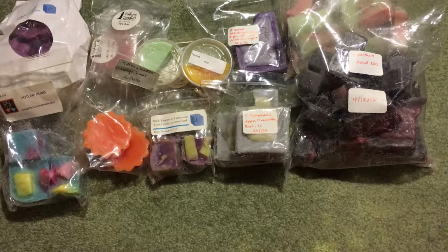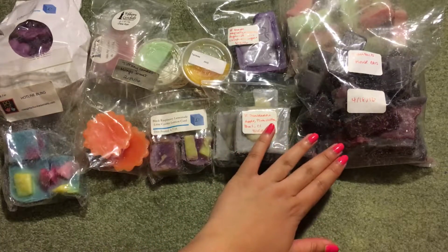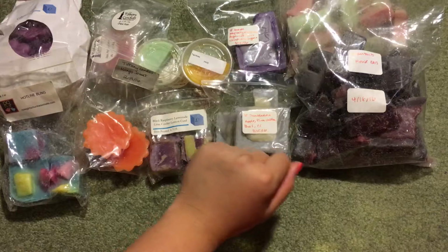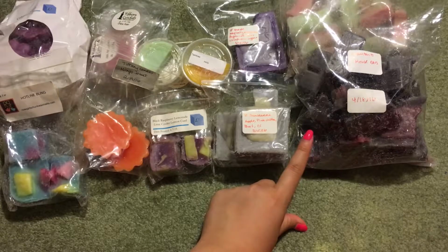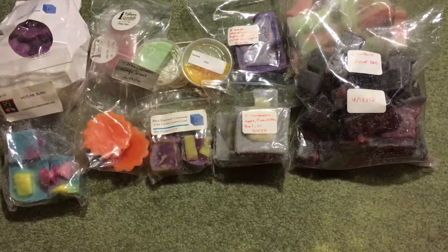I'm gonna be honest, Fizzy Pops, I don't like it, but it's not a scent that I hate. I can put up with Fizzy Pops, and when I melted it, I did enjoy it enough to not turn it off, but I definitely didn't enjoy it enough to repurchase it or melt through this whole bag. I'm probably going to hand some off to my friends, or I might destash some of this. I don't know. It's too much.